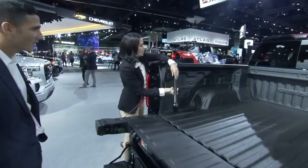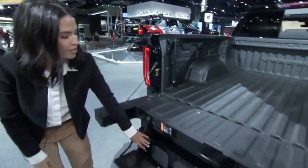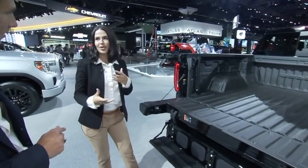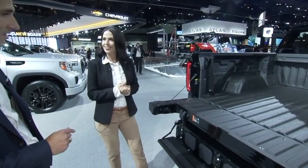And a great feature that's on here as well is an option for Kicker speakers. So they'd go here and they're Bluetooth. So if you're doing a barbecue or a football game or whatever it is, this truck is built for everybody that wants to have that type of fun.